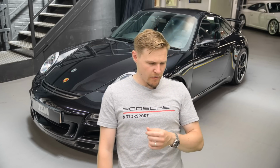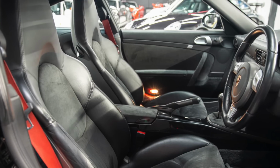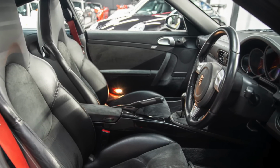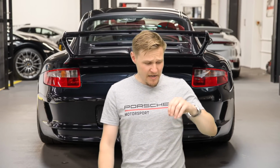So it's eminently more usable on the public road. Comfort spec, of course, means there's no cage. We've also got electrically adjustable sport seats, hardback sport seats, I must point out, rather than the fixed buckets. The exterior, by the way, is basalt black, so we're stepping away from Guards Red for the first time on this video. I mean, that car to me is just absolutely timeless.